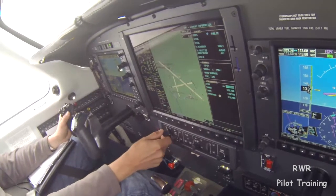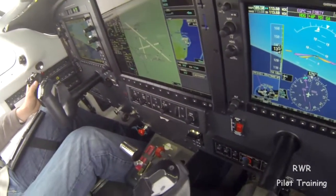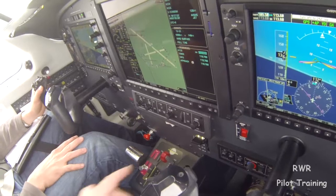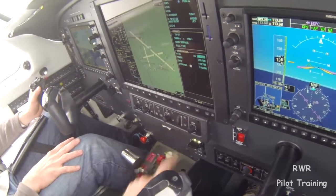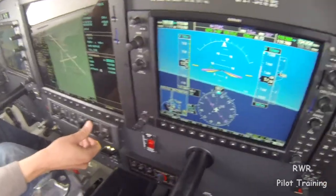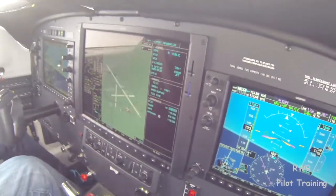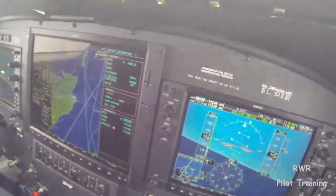Heading. Now press direct, enter, enter, and switch to nav. Direct, enter, enter. So we were cleared direct 40. Nav. And we go here, not there, vertical speed here. Not vertical speed. Airspeed, because we are at a proper speed. Now already 130. Good. Nicely done. Consider zooming out so you can see what you're getting.